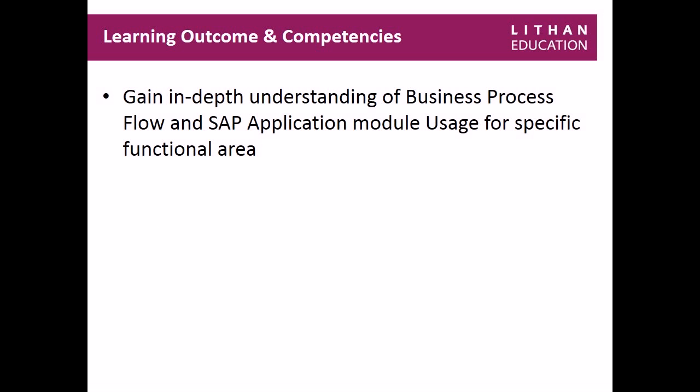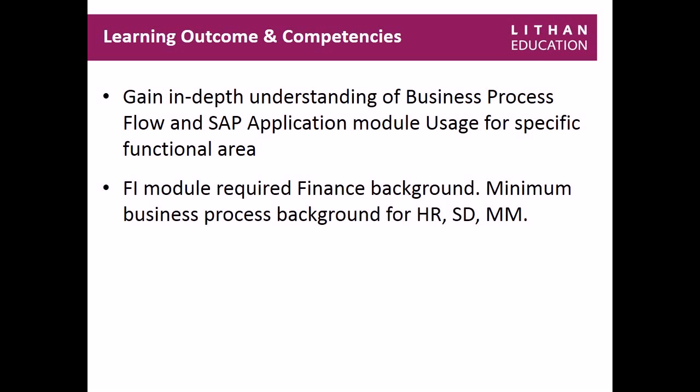After taking an SAP Academy certification course, you will gain in-depth understanding of business process flow and SAP application module usage for the specific functional area you studied. You cannot enroll for the SAP FI module unless you have a finance background. However, only minimum business process background is required for you to be accepted in SAP HR, SD, and MM classes.